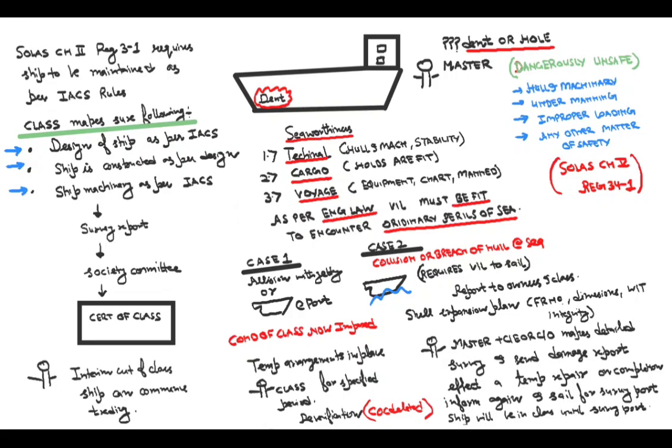Who monitors that? So there has to be some person, isn't it? That person who is nominated is known as a class surveyor. So basically it happens in a yard. When the ship is in the yard, he comes for an initial survey, right? And in that initial survey, he is doing a lot of things. He's checking whether the design process is okay. He's checking whether the ship is constructed with respect to classification society rules, right?